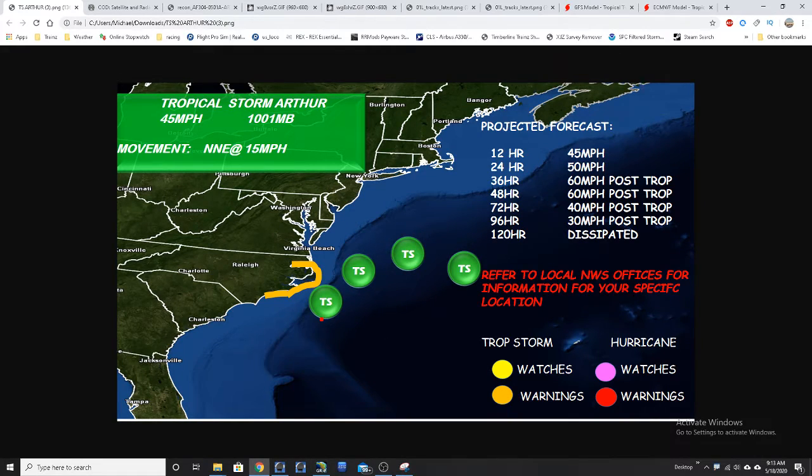The movement is off towards the north-northeast now at about 15 miles per hour, and will continue that trajectory throughout the day today, and then eventually make a more easterly turn and then a more southeasterly turn over the coming days. A tropical storm warning does remain in effect for portions of the North Carolina Outer Banks throughout today and tonight as Arthur begins to pull away. The wind field is still pretty large, with tropical storm force winds expanding out about 90 to 100 miles.